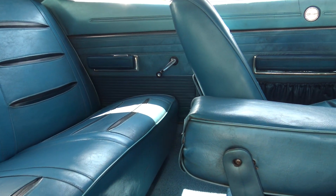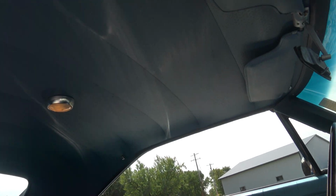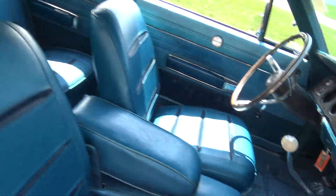Previous owner stated that all he did was carpet. Did not do the headliner, door panels, or the seat covers, which were all original. Dome light works, headliner's all in good shape, except it does have a few stains and stuff, but I do not see any tears. Got one little tiny tear right there. Very small. If you want the buckets, you guys, just go ahead and take the buddy seat out and you got buckets.